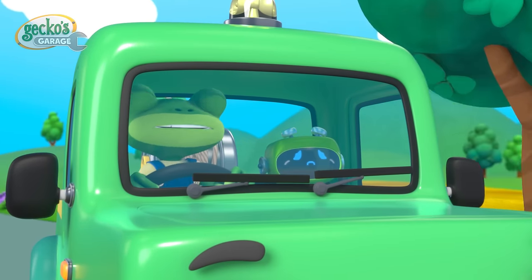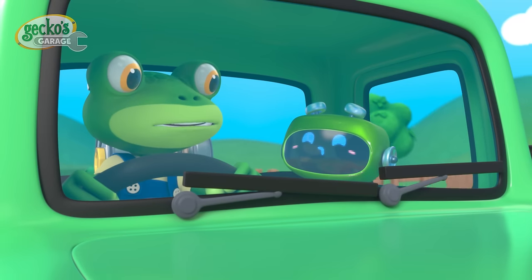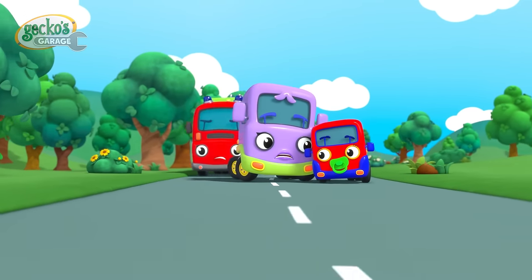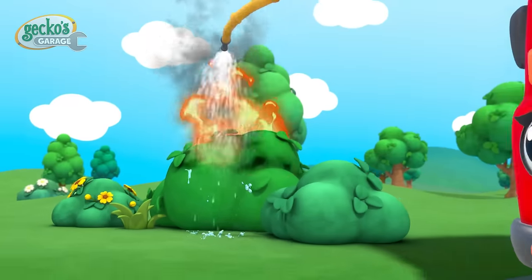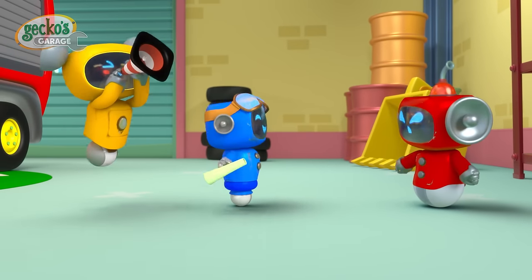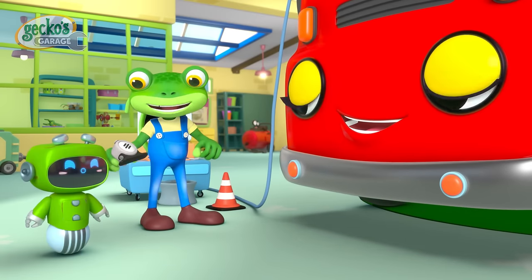You're right, Green. There's a fire. It looks like Fiona Fire Truck is on her way. Oh no! Mummy and Baby Truck are having a play race! They're brumming too loud to hear Fiona's siren. Fiona, it's time we fitted you with a louder siren. Come on, Mechanicals! Time to fit Fiona's new siren.